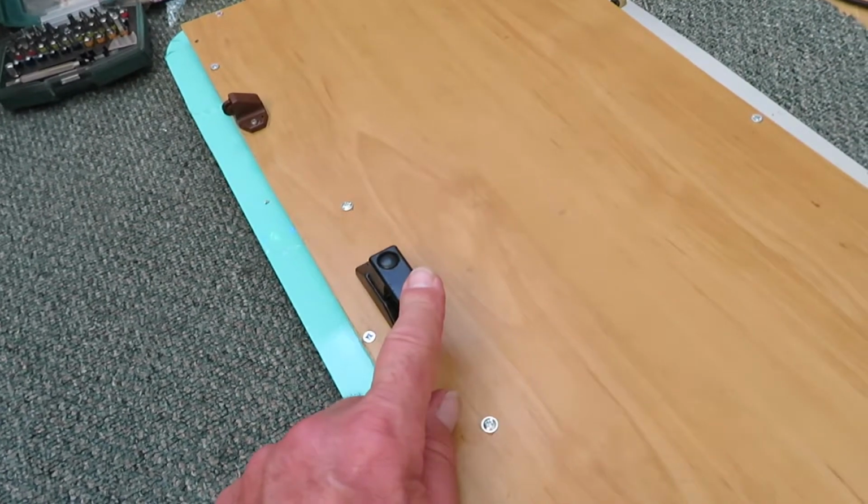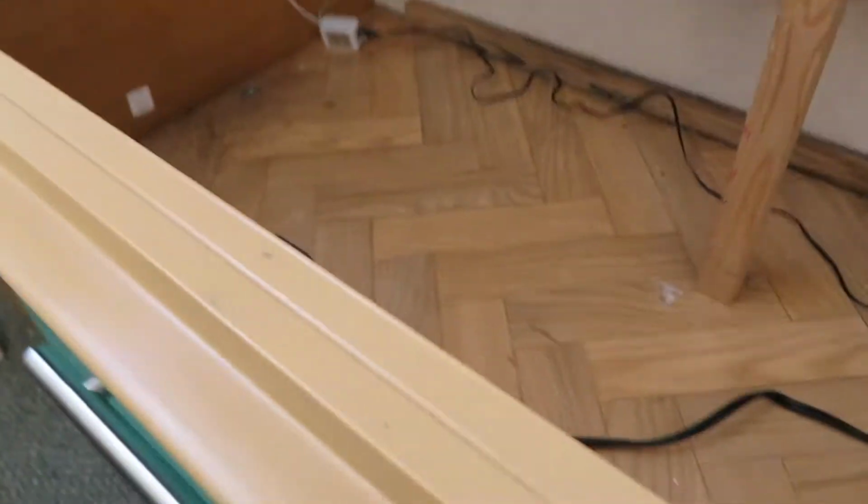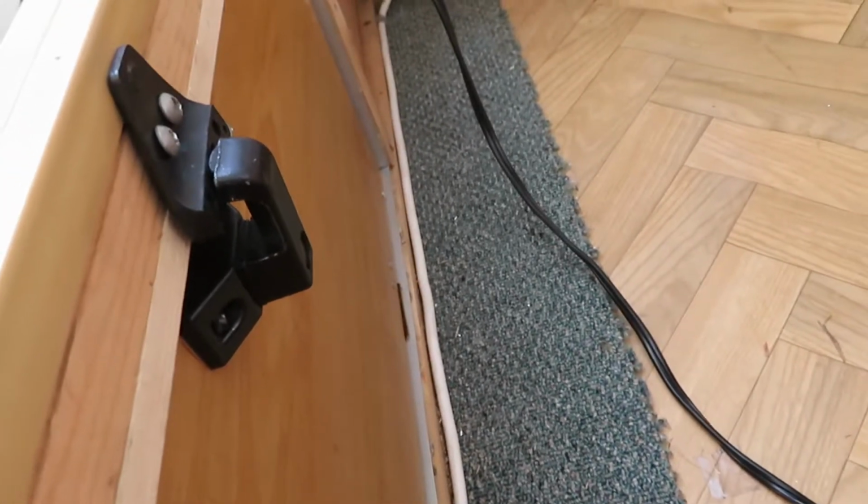This one's for transit, so when it's in the upright position, that clips up. When you're driving, that's locked in. Nothing's going to fall out of there.